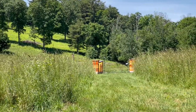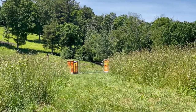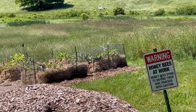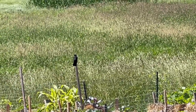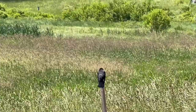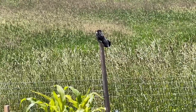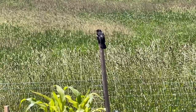There's the bee boxes. I'm not going anywhere near them because I am so allergic. There's a really nice man named Stefan who takes care of the bees. Is it a bobolink? That's not a bobolink. If it were a bobolink, you would see yellow on the back of its head. This is probably a mating male lark bunting.